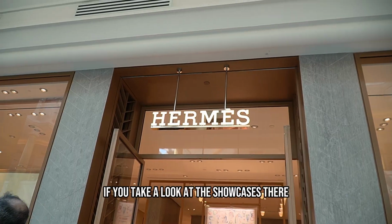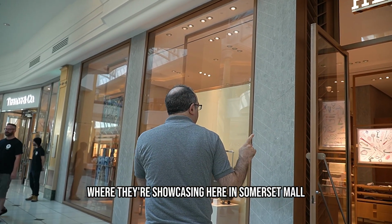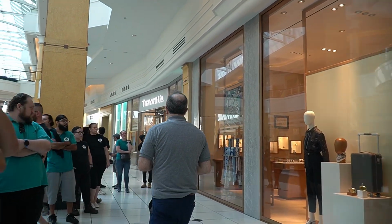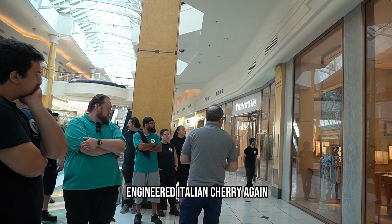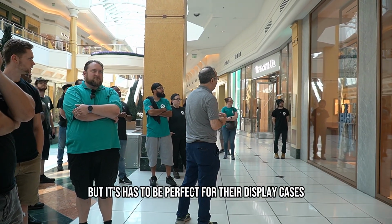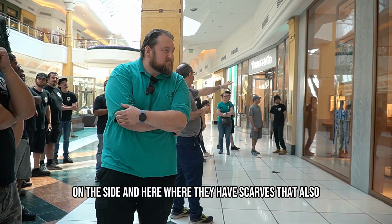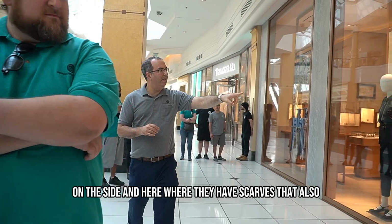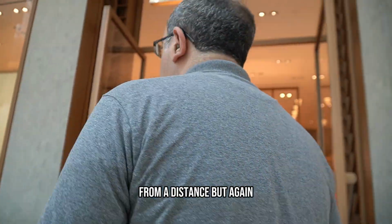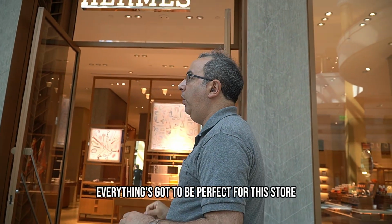If you take a look at the showcases here in Somerset Mall, it looks to be some sort of flat cut, engineered Italian cherry. Again, this is not from us, but it has to be perfect for their display cases. They've got all the different display cases on the side, and here where they have scarves, it's hard to tell what type of veneer that is from a distance. But again, everything's got to be perfect for this store.